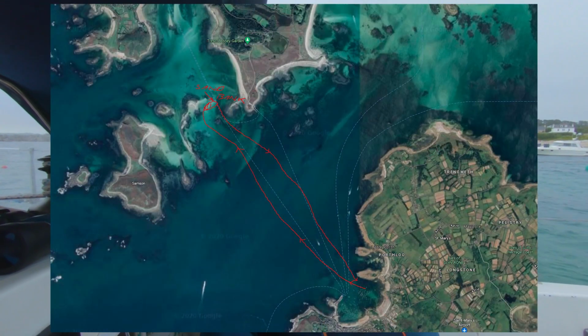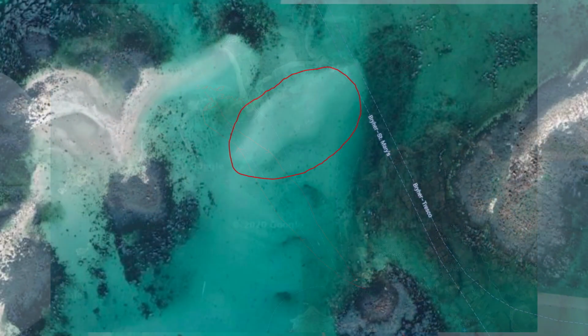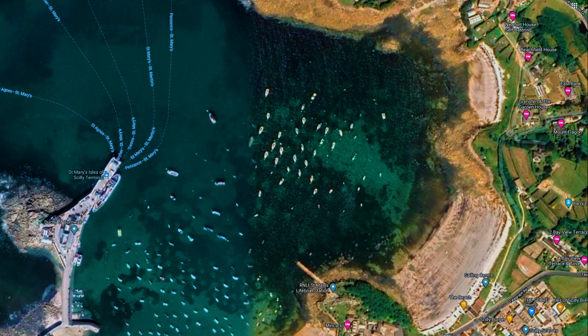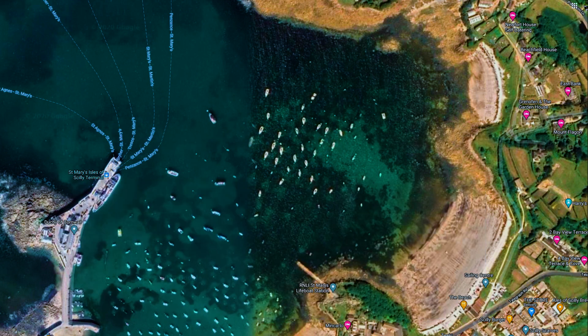Perfect. And going across, we ran aground. Fortunately, it was nice soft white sand, and just continual engine and bow thruster pushed us off again. And so we ended back up on our original mooring. I have to say there was rather an uncomfortable swell coming through the harbour wall here, but we were all safe.